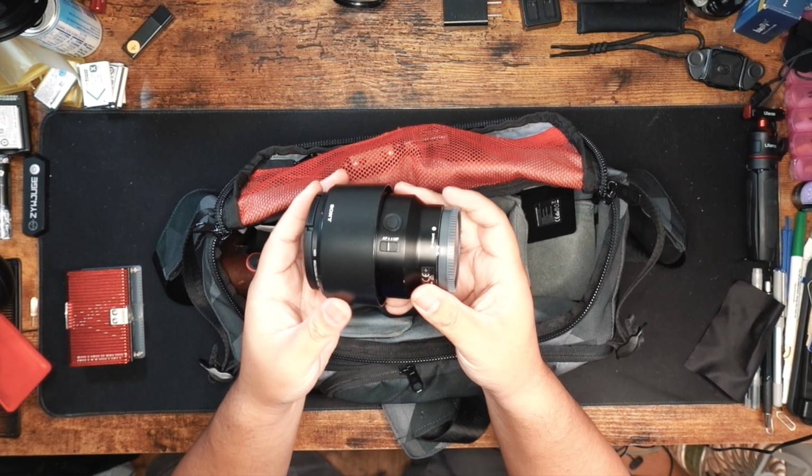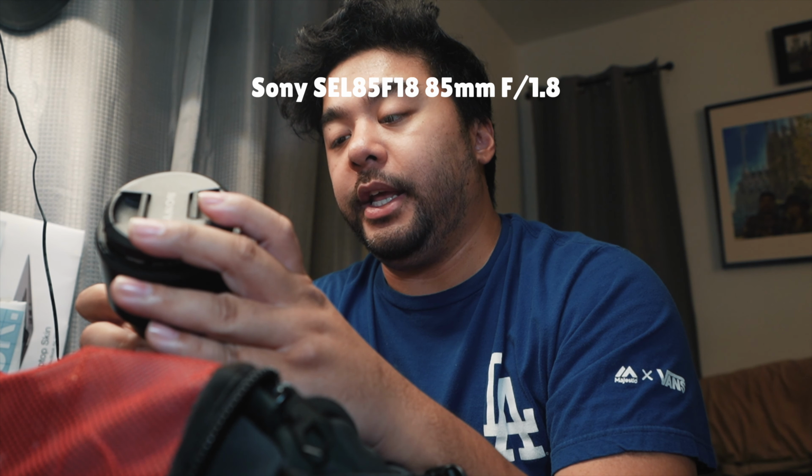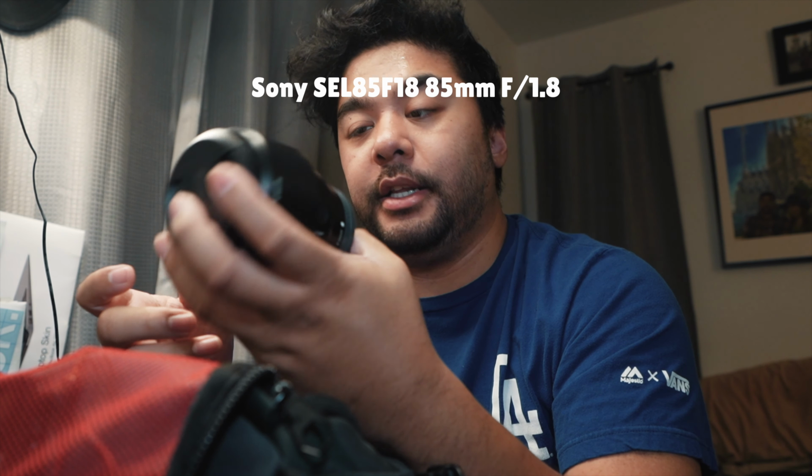Now over here I have a Sony. I just recently got this to try it out for photography for portraits. This is a Sony 85mm f1.8.